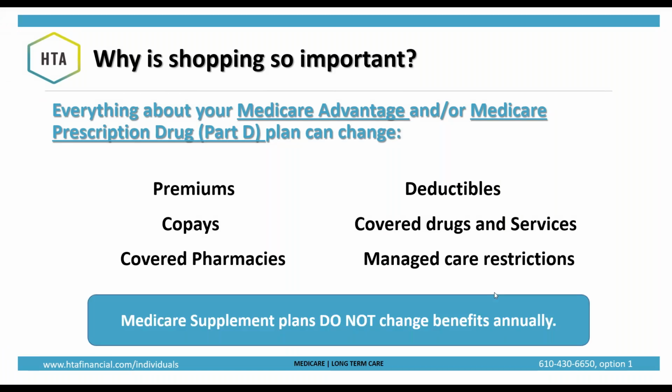Now, Medicare supplement plans, they do not change. The benefits are not a calendar year contract. In fact, the benefits don't change. You have a lifetime contract and your benefits are your benefits. The only thing that changes with Medicare supplement plans is your premium. That can change, typically happens annually, but not necessarily on the first of the year.